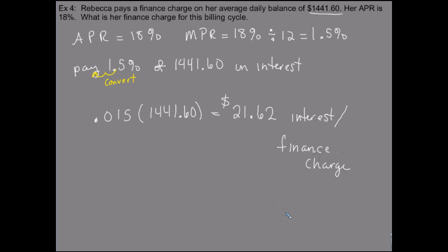And depending on who you bank with or who your credit card's with, they'll say either interest or finance charge. Interest and finance charges are the same thing. So those two words are interchangeable.